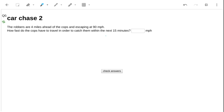Okay, so we've got cops and robbers here. Robbers are 4 miles ahead of the cops, escaping at 90 miles per hour. So I've got the cops here. That's a car, by the way. And I've got the robbers here in a really big car.